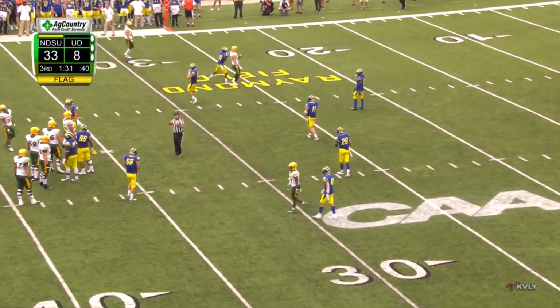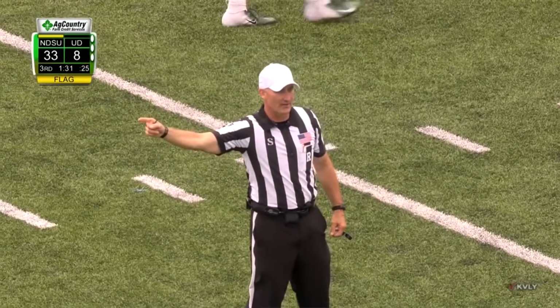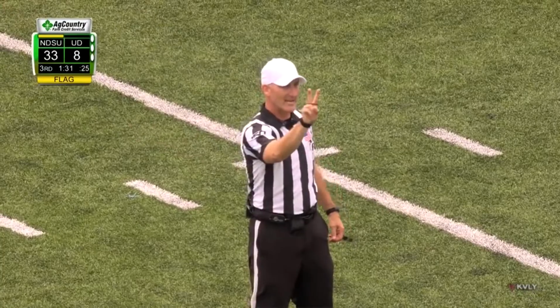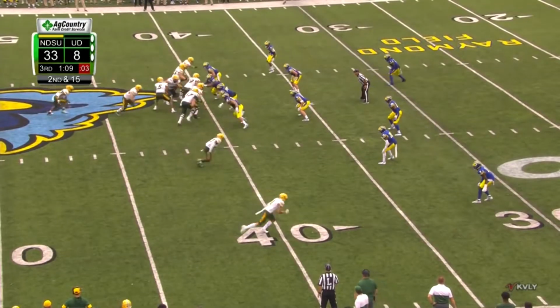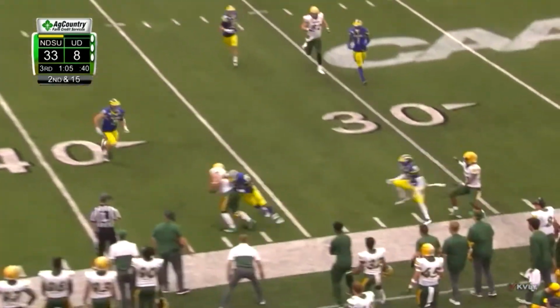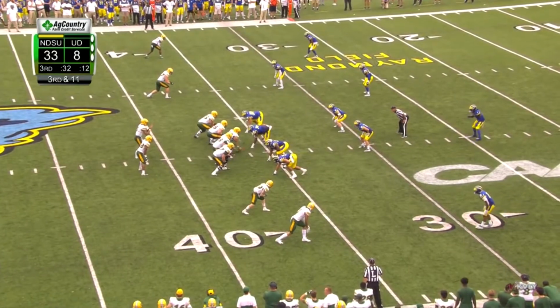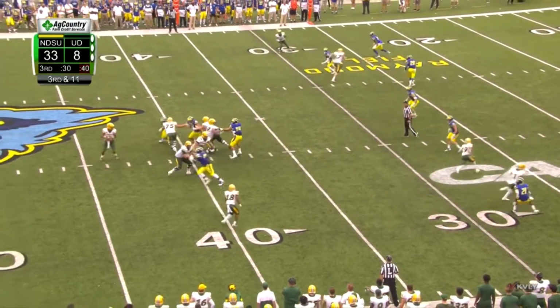Lance to Ellefson, but this one blown dead. False start. Offense. Number 75. 5 yards. Second down. Play action to Sabian Clark, and Lance will just dump it off, and that is the second two-time state wrestling champ as well as Hunter Lippy. Lance in 3rd and 11.